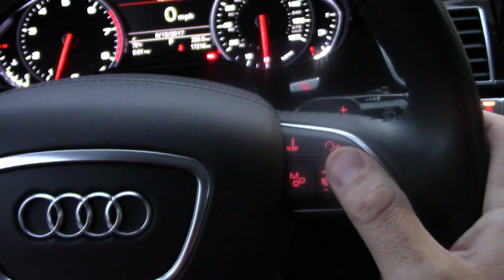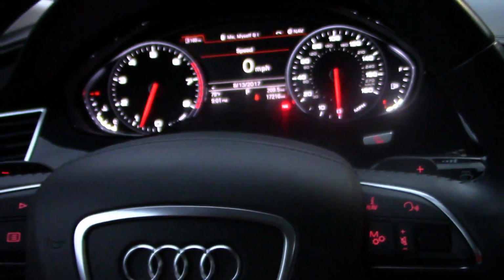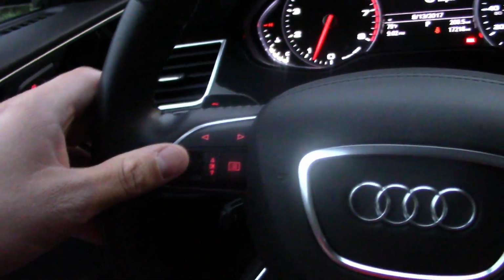so you can go up and down with the radio, which, by the way, the radio is absolutely incredible. I believe this one has the Bose audio system. Feels like you're in a concert hall. I mean, I've been bumping this radio all weekend and really been enjoying it.